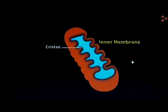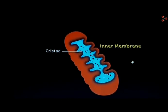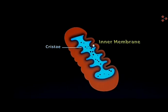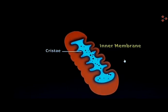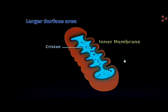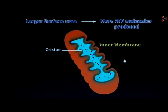Well, they provide a wider base for ATP generating chemical reactions. Thus, the matrix of the mitochondria harbors many enzymes that are necessary to generate energy. Thus, the larger the surface area, the more ATP molecules will be generated.